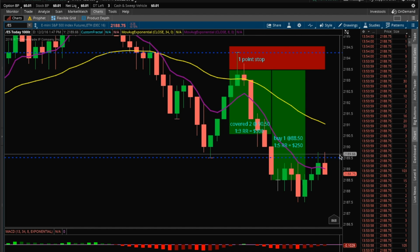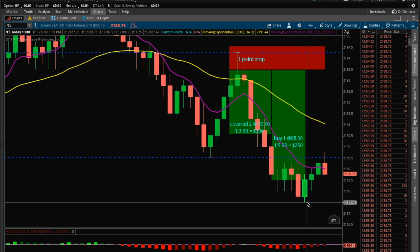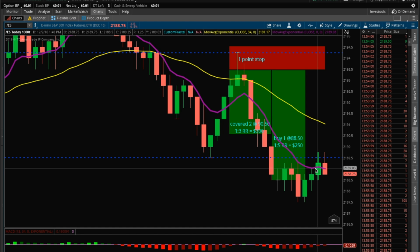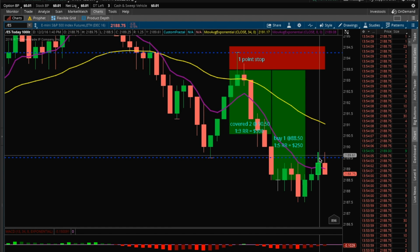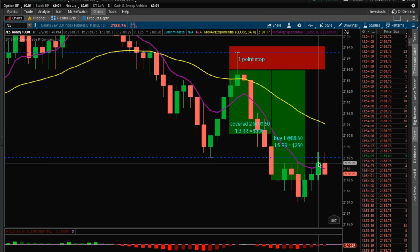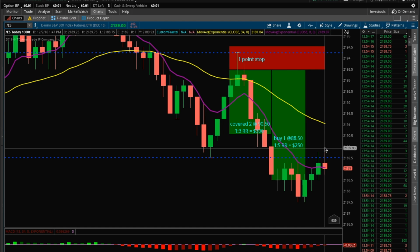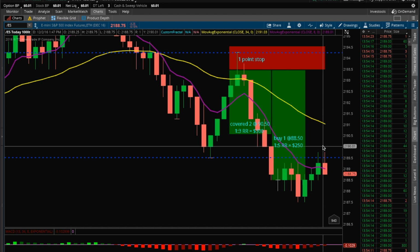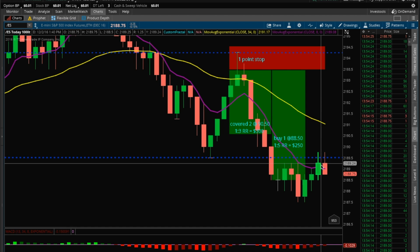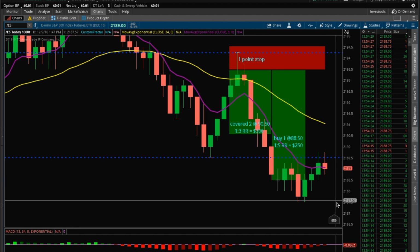Hey guys, another update here. As you can see, price pulled back to the 8 EMA. Was having a hard time breaking the 8 EMA. Finally broke above, closed above. But this price here at 89.75 didn't break. So what I'm going to do, I'm going to put a stop here at 21.90. What I'm hoping for is for this candle to close back below, and then the next one break below.